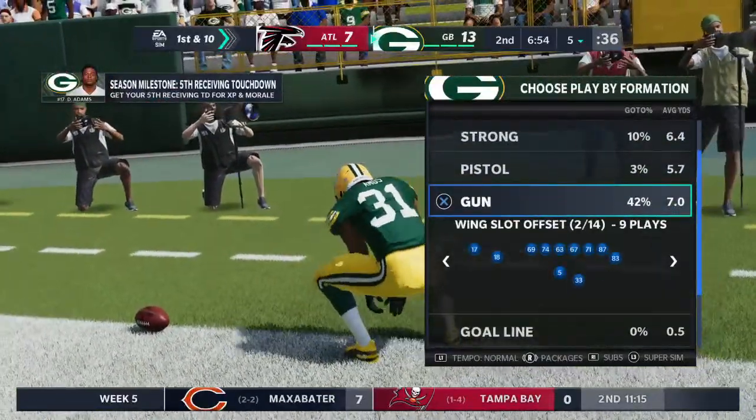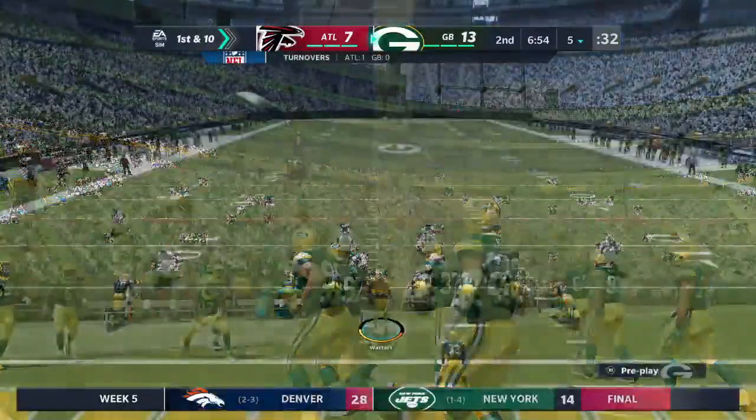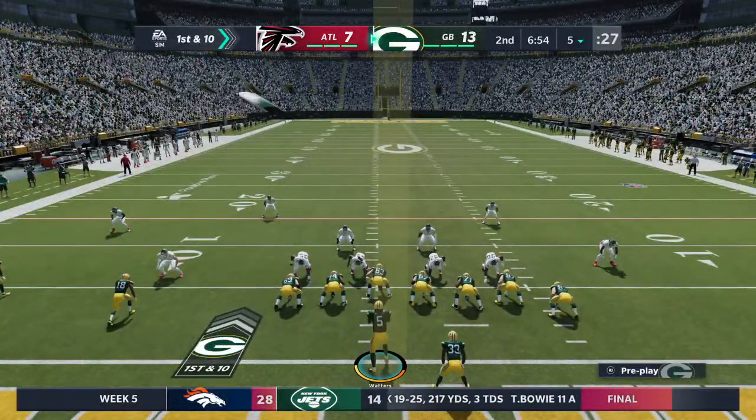I know some teams are leery about playing cover two because the strong safety's not usually a terrific cover guy. But in this case, he played it perfectly. Read the football and went and made the interception.